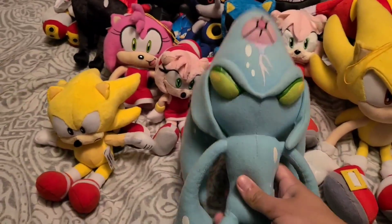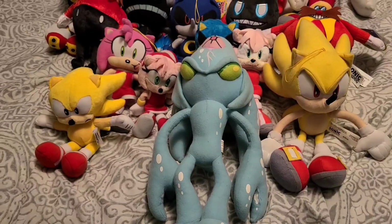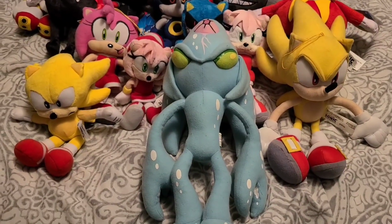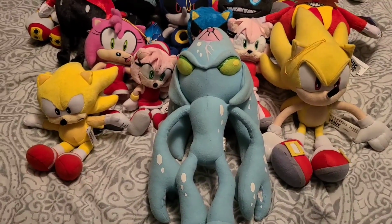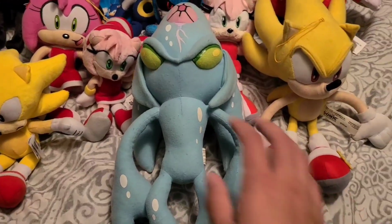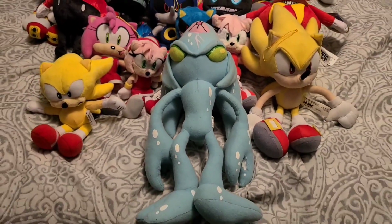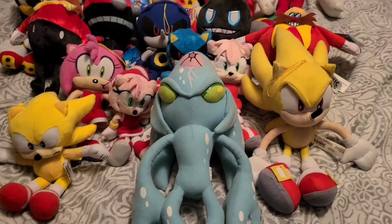Obviously, mine isn't in perfect condition, but he was never going to be. I love this plush, and I used him quite a lot. Nowadays, he sits on the top shelf with a lot of the other plushes that I hail as some of my favorites. I have a personal connection to this character, because he was one of my favorite Sonic characters for the longest time. And honestly, he still kind of is really awesome even to this day.